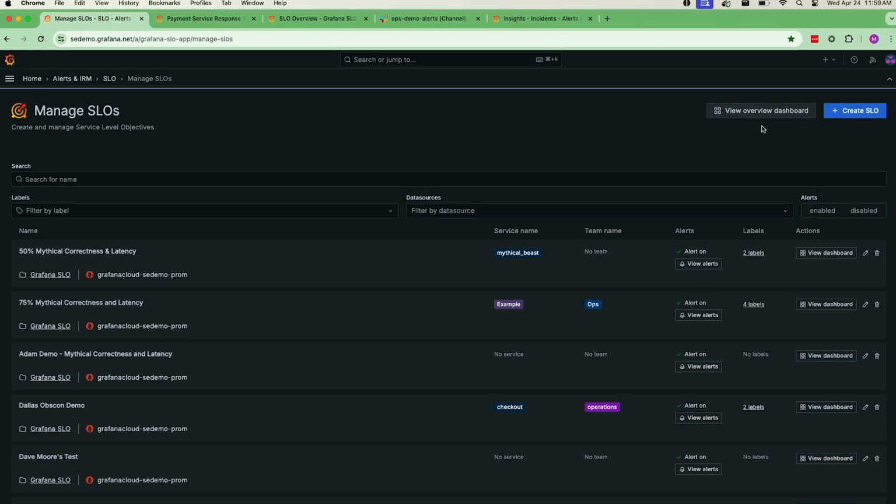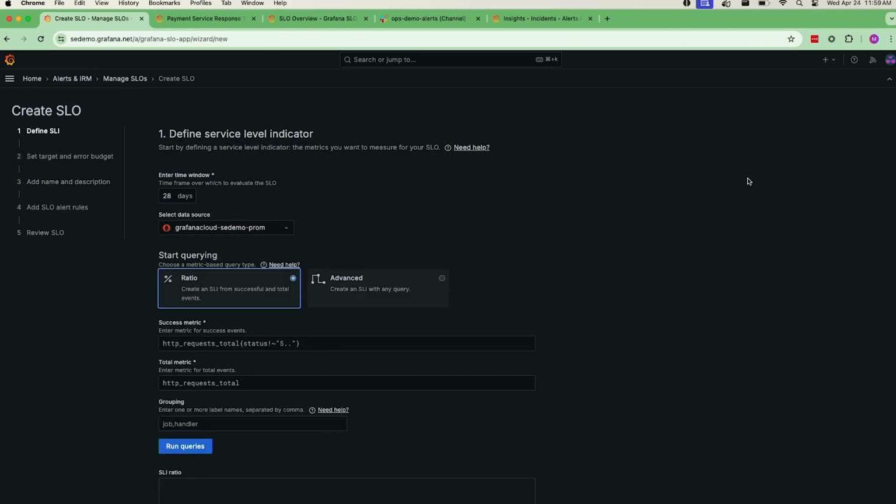The first thing we're going to do, as he said, is create an SLO. We're going to do that right here within Grafana. As he's mentioned, we have this really nice workflow built in here for you. It's 5 steps. We auto-populate a lot of this information for you.